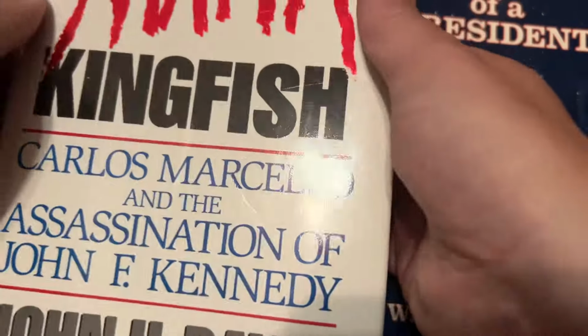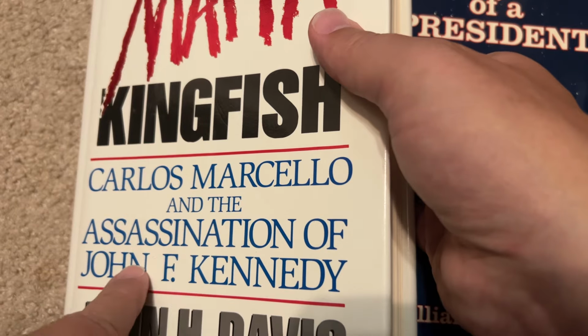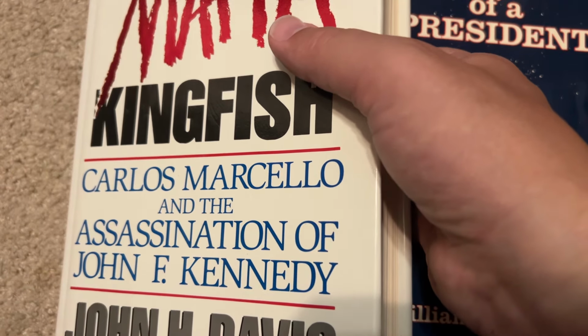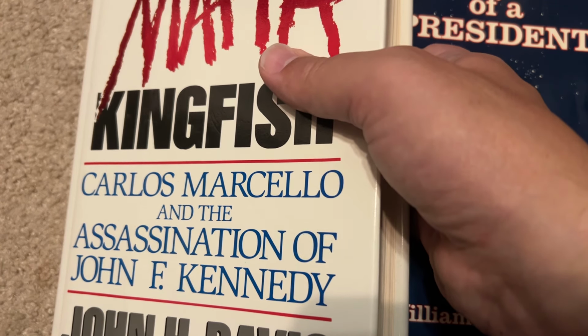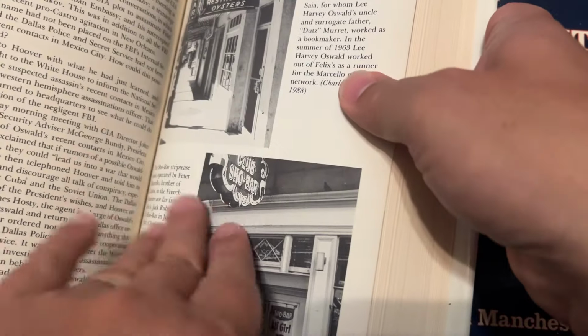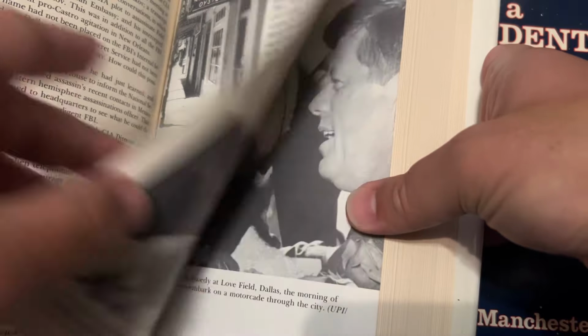Okay, now going back a little bit to the New Orleans connection, this is Mafia Kingfish. And this is about Carlos Marcello's connection, which would connect also to New Orleans and possibly the Mafia's participation. If you watched that movie, The Irishman, you might have heard a line where Joe Pesci suggested that they killed President Kennedy, that the Mafia had something to do with it.